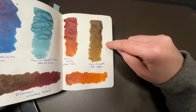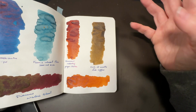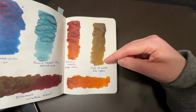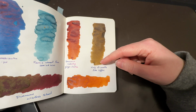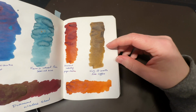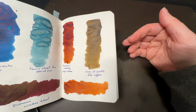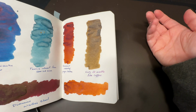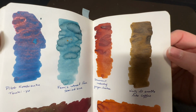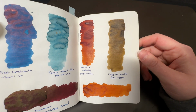And then, of course, it smells like coffee. Not a whole lot of funkiness going on in this ink. It does shade pretty well between the dark tone and the lighter tone if you have it in a wetter writer. But there's no shimmer, there's no sheen, there's really nothing to this ink. It's pretty flat. It's kind of basic, but I love it. I love it quite a bit. And just the smell is gorgeous.